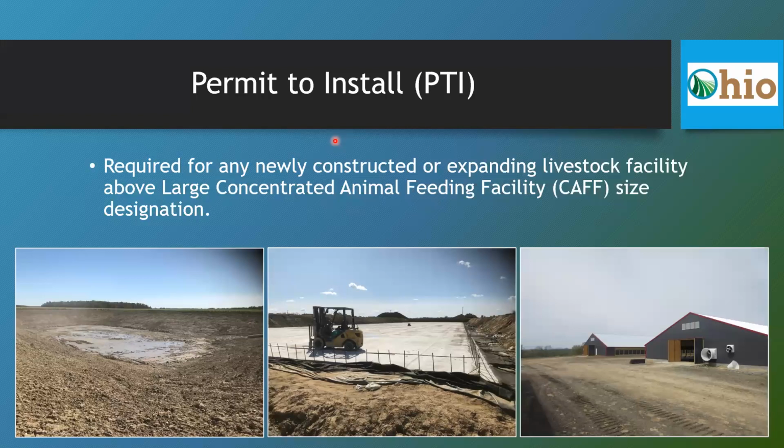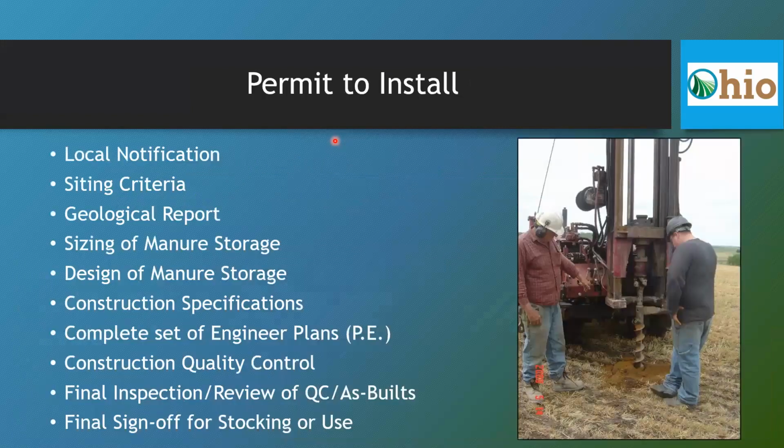So the 2 types of permits that we issue are permits to install. Pretty straightforward. Any facility that's looking to construct up to the size of a permitted facility, or maybe they're already permitted and they want to expand, they have to submit a permit to install application for us. I'm not going to go into this too much today. Our focus today is more with manure application, but just understand that up front with these permitted facilities, there's a lot of information that they have to supply us. We do an extensive review of the site, the location, the engineering and construction principles of primarily the manure storage, but also where the animals are housed.